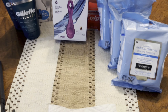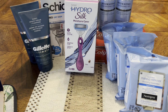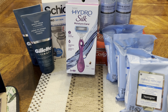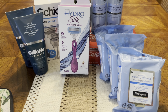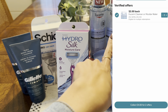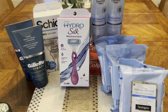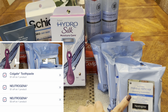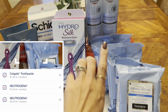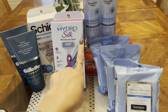Sorry, I have my lunch sitting here, so I'm moving everything around as I go and show everything to you guys. So we were at $46.59. $38 in extra bucks gets you down to around $8.59, but we're not done yet because I submitted over to Ibotta where we're getting $2 back on each one of these, which is $4 back. And I'm also submitting to Shopmium, we're getting back $3 for one of these, $1 for another one, and then $1 on one of the Colgate. So on our digital coupons, we used $1 on one Colgate. So it's okay to claim on Shopmium for your other dollar.